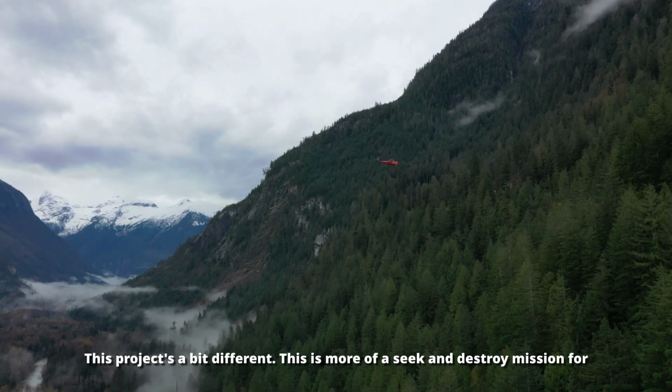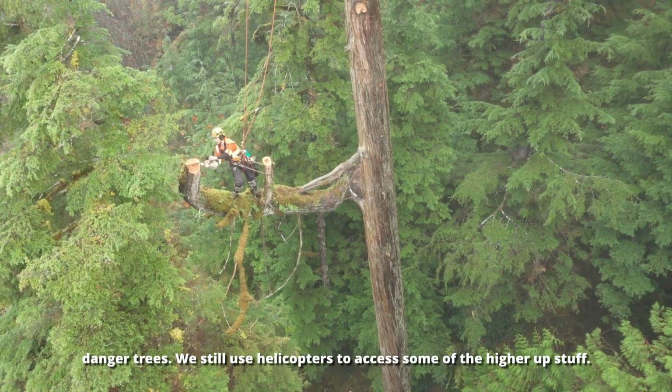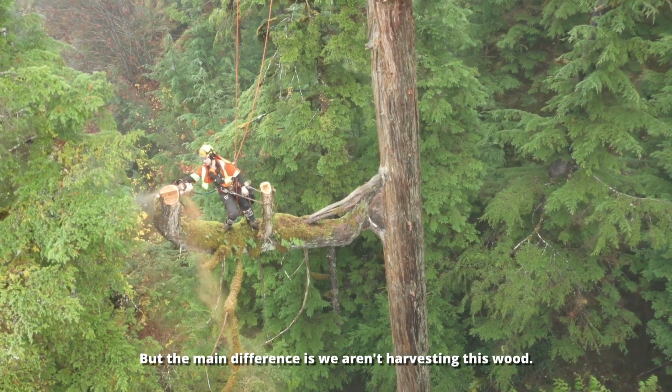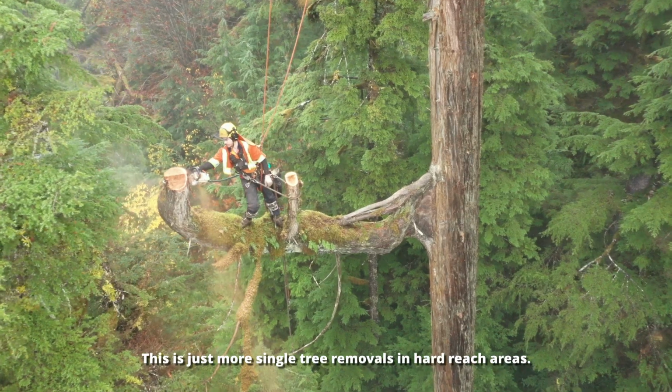This project's a bit different. This is more of a seek and destroy mission for danger trees. We still use helicopters to access some of the higher up stuff, but the main difference is we aren't harvesting this wood. This is just more single tree removals in hard to reach areas.